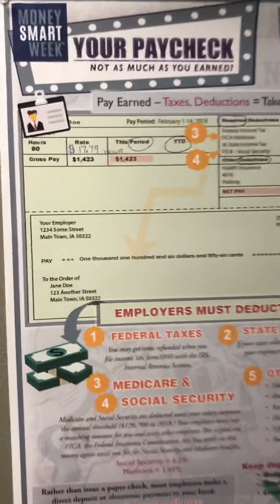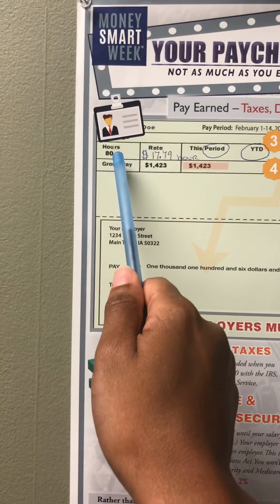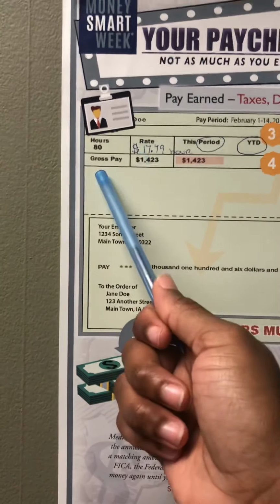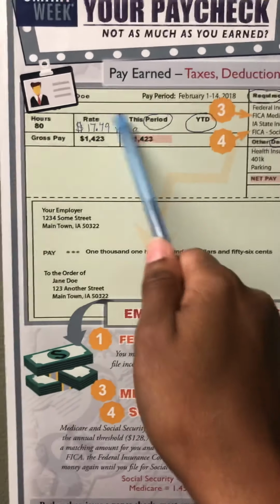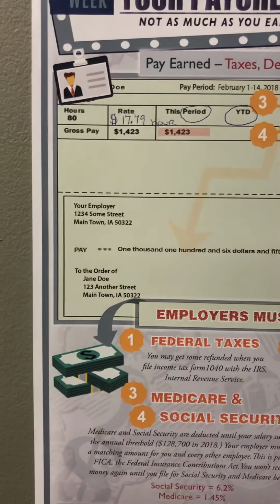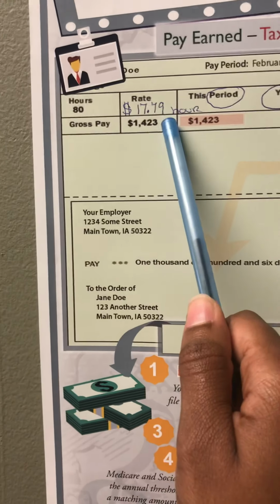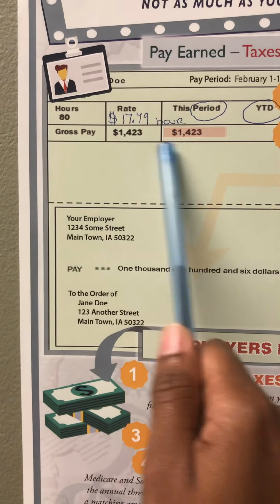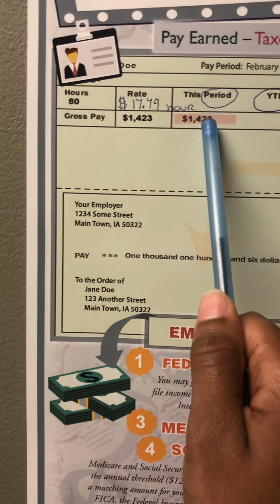All right. So this is how you can look at your check. The first thing you want to see is the number of hours you worked. Most people get paid every 2 weeks and they work a 40-hour work week. So if they get paid every 2 weeks during that particular work period, you can see where that person worked 80 hours, at the rate of $17.79 an hour, and they earned $1,423 this work period.